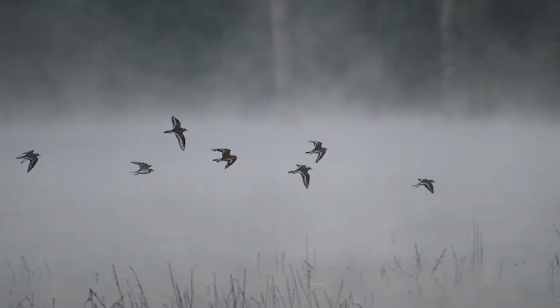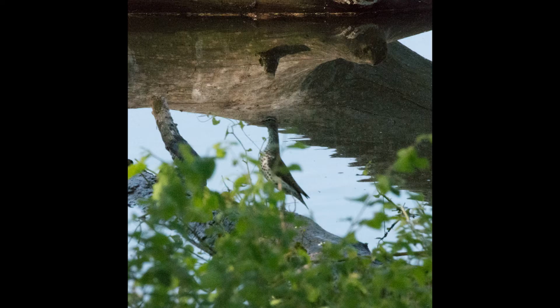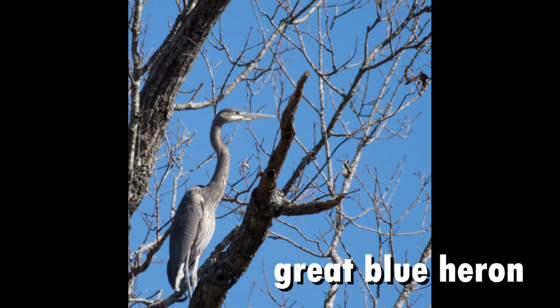They will also puff themselves up and run at cattle to reduce the chances of their nests being trampled. The upland sandpiper is an indicator species, and the absence of these birds in native prairie lands is a clue that something is amiss in that habitat. The great blue heron is an iconic wetland bird for just about the entire United States.